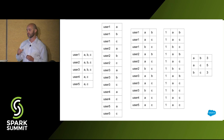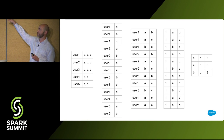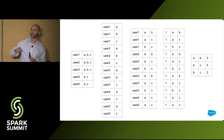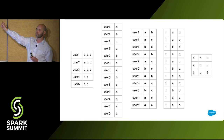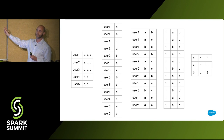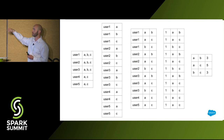And part of the answer is here in noticing that user ID eventually gets replaced with one here. So maybe user ID is not really that important. And really what's important is the unique combination of features that each user belongs to. And maybe if we aggregate on that unique feature combination, we can reduce the data.